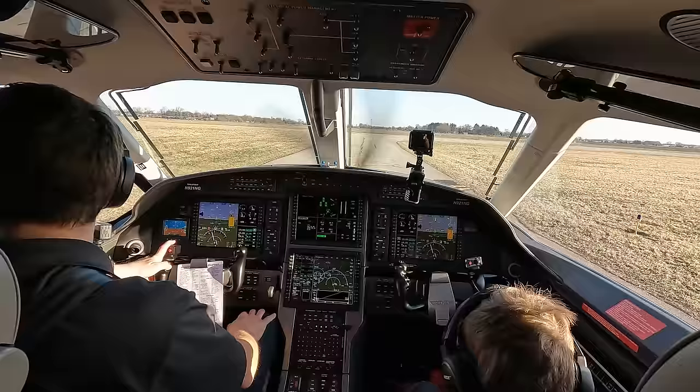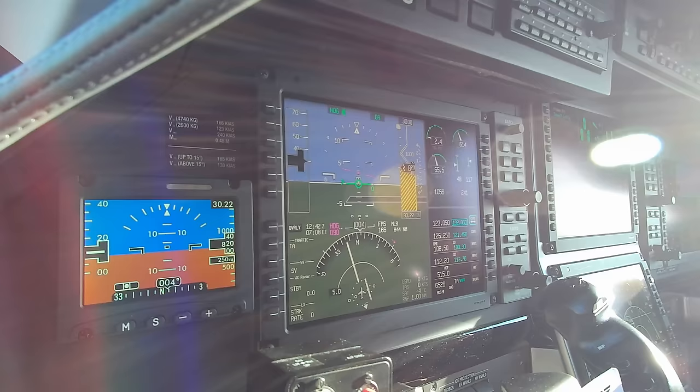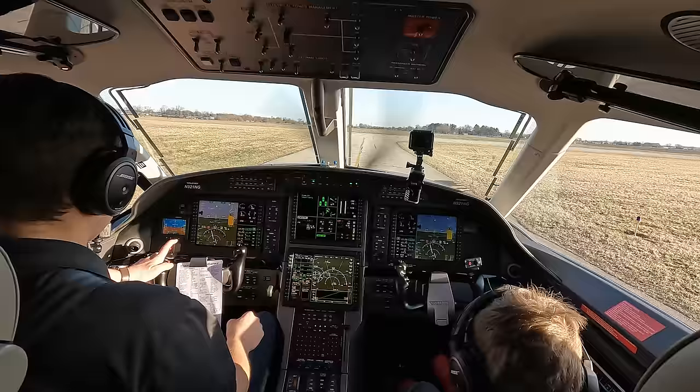Clearance, Pilatus, 921 November Golf, number 1 and ready, runway 9R at Goshen. 921 November Golf, outbound altimeter 3023, standby. Pilatus, 921 November Golf, you are released for departure off the Goshen Airport upon entering controlled airspace. Fly heading 090, have a good day. Heading 090, released for departure off of Goshen, good day, 921 November Golf.